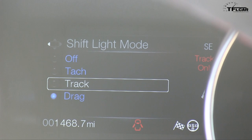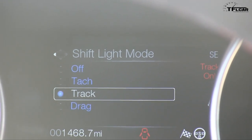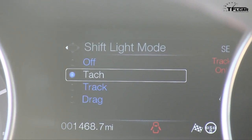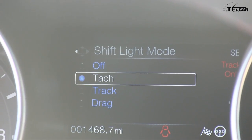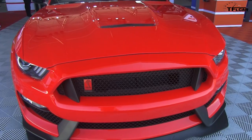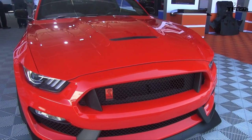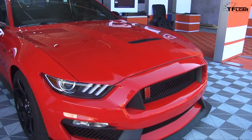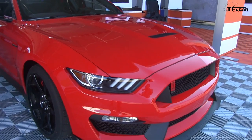So what you're gonna use this for is you're gonna set your desired RPM limit. You can set the limit anywhere from 2000 to 8000 RPM, and you can have it flash at you to let you know where you are in the rev range. So depending on if you wanna see where you're at on track, or if you don't, you can turn it on or off, okay.